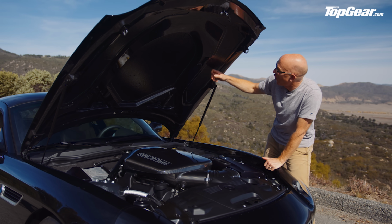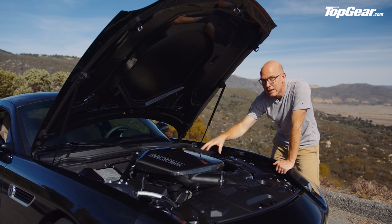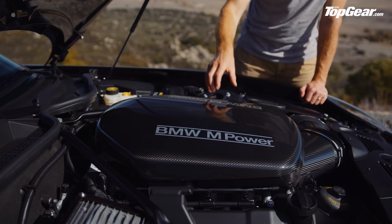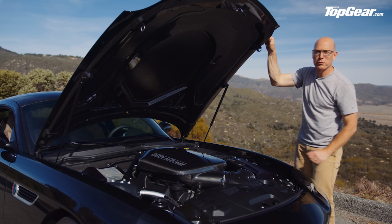Look, there's evidence of your carbon body panels, outer skin and inner frame bonded to each other. But really, look down here. 4.4 litre V8, and no, it's not BMW's in-house V8. Instead, it's the E92 M3's 4 litre V8 with a longer stroke, and now over 450 horsepower.